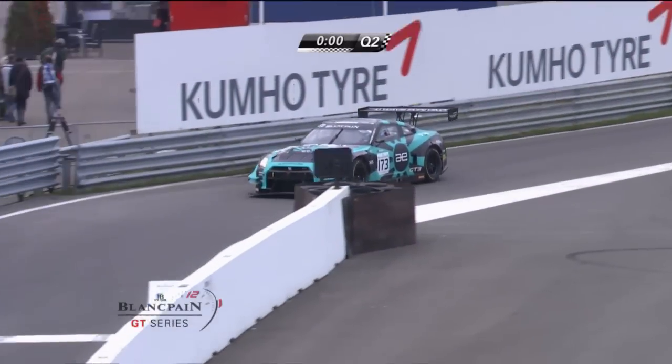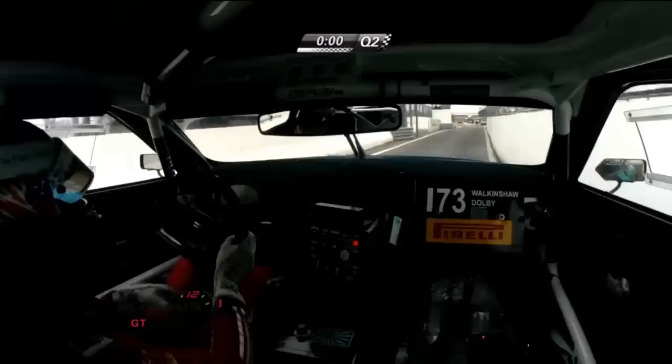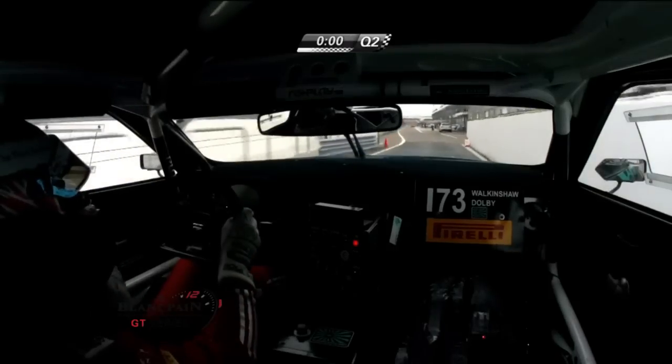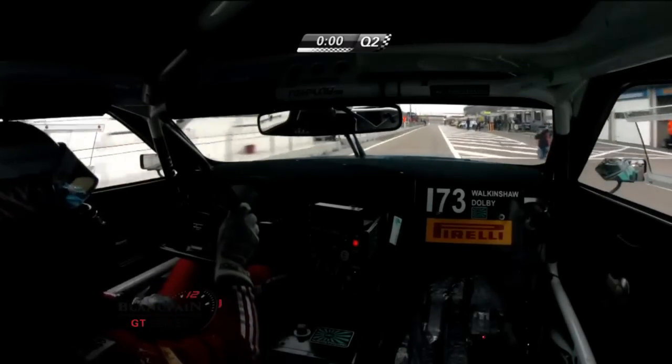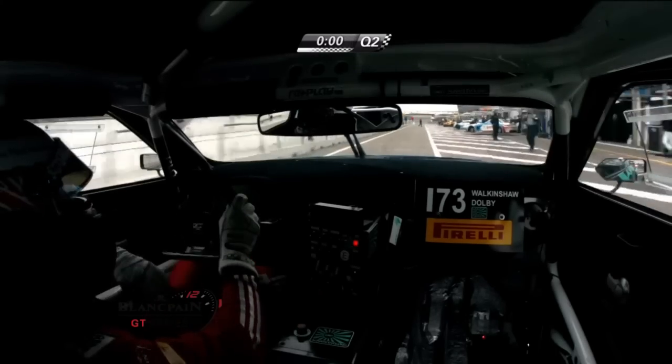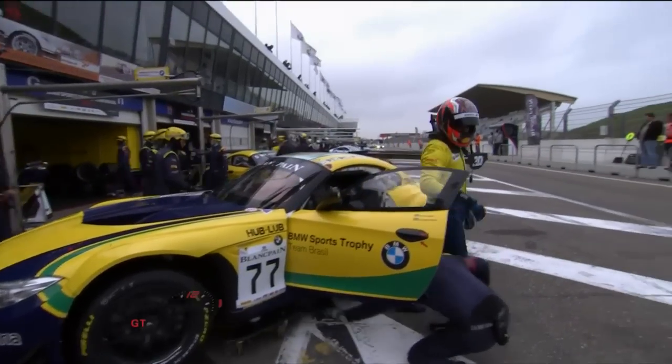But he's yet to tell. Well, he's actually in the pits anyway. So, Stippler's still out there. No, he's just come into the pits now too. So the number 8 car of Walkinshaw and Dolby is going to be going through to the pole position shootout then, by the looks of things. Yes, no one else is able to get through.